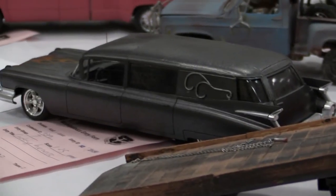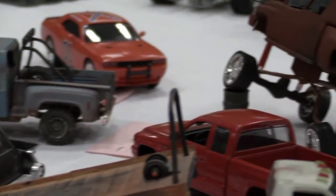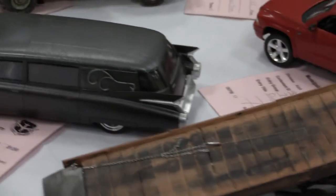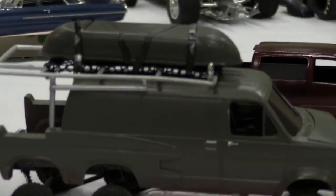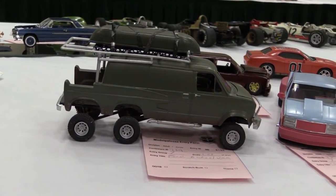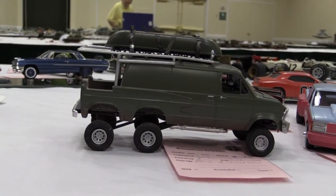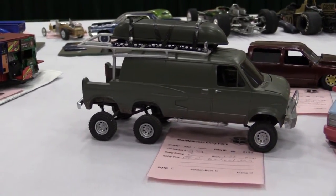And we got a hearse. What do you think, Joe? And some kind of lowrider crazy truck. And look at this. Believe it or not, guys, I think this is a kit. There was a six-wheel van kit. Look for it on eBay. I think that's what this is. Somebody's modified it a bit more. Get it jacked up. So I put the mask over the top. Don't remember who made it. It was probably AMT. Great idea.